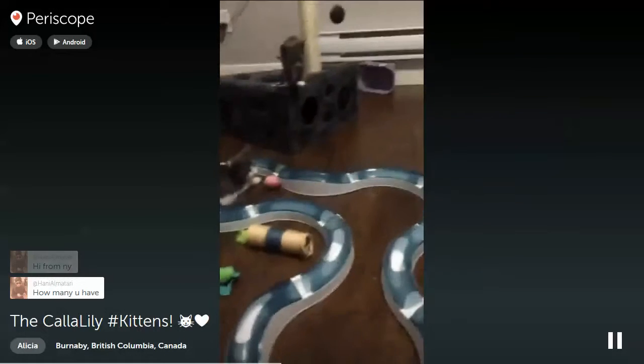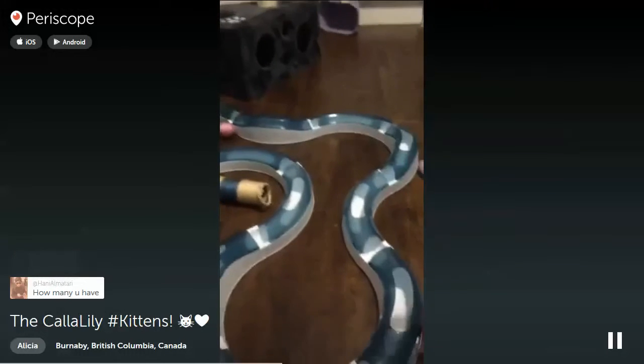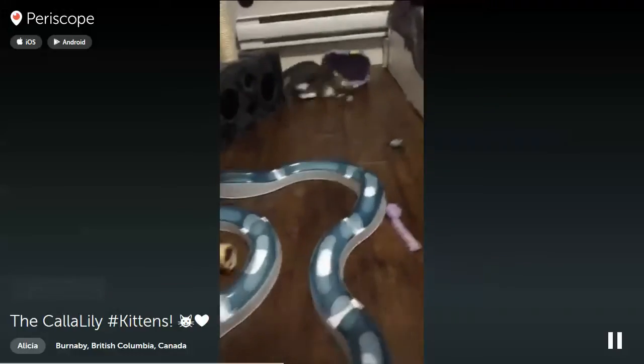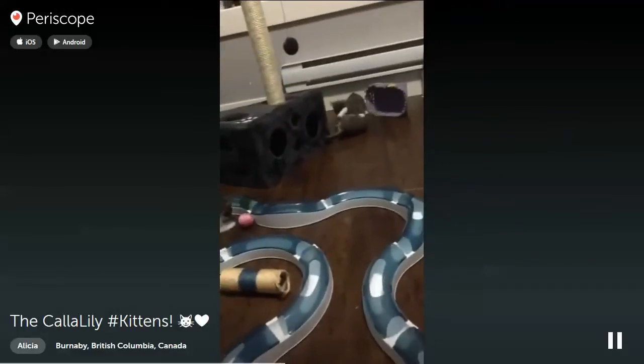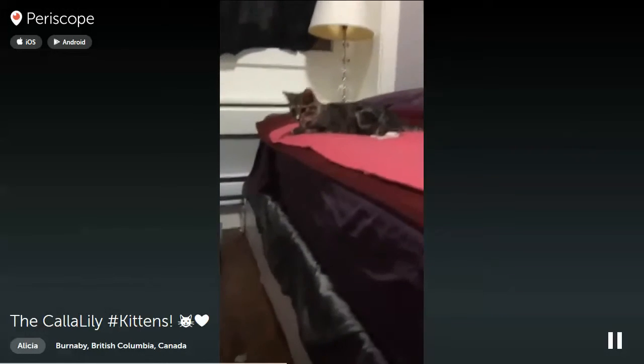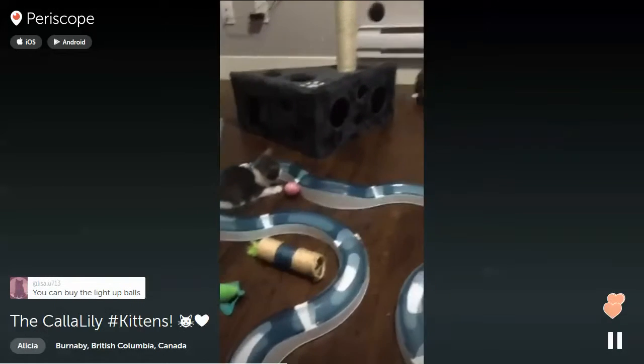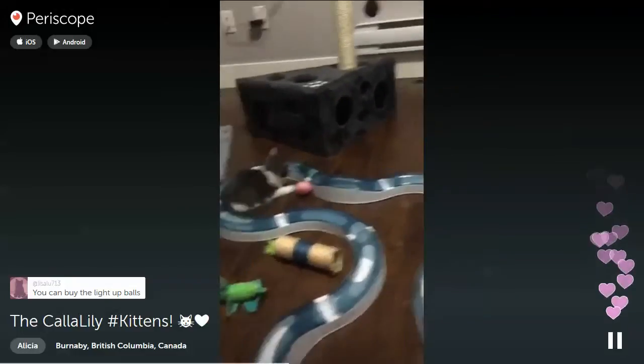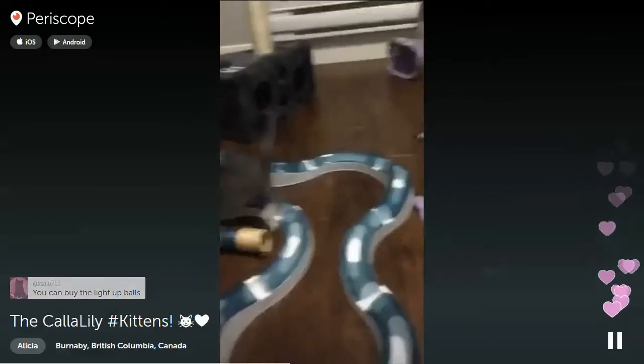These kittens are foster kittens, and there is four of them. They are rescue kittens from a feral colony of 200 plus cats. There's their Mama Calla. And they are 7 weeks and 5 days old. Yeah, they come in a two-pack. I got mine from Amazon.